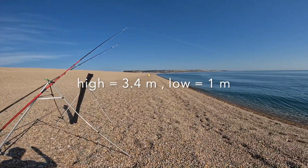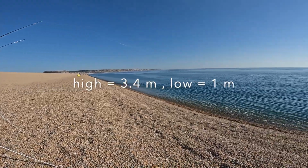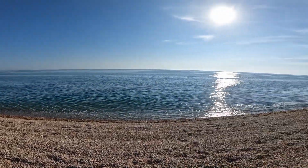So just setting up the rods, and well, we'll come back to you once we've got some baits in the water.